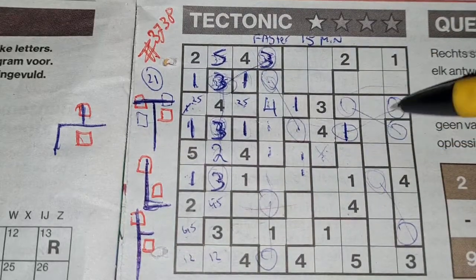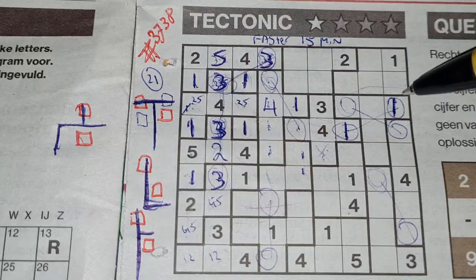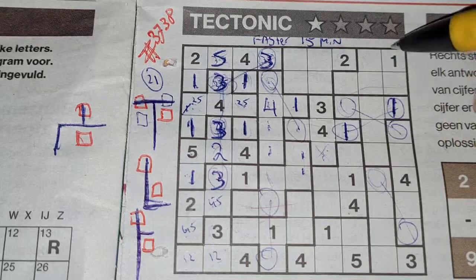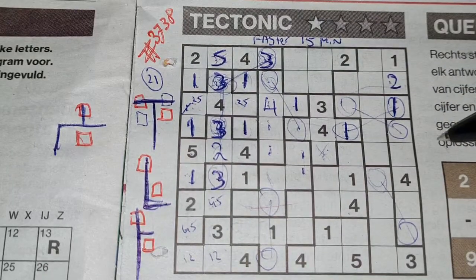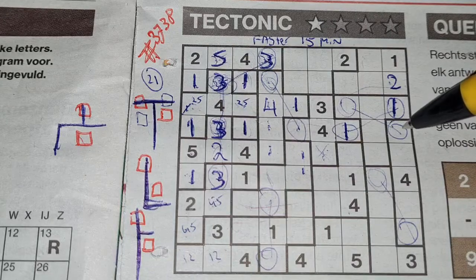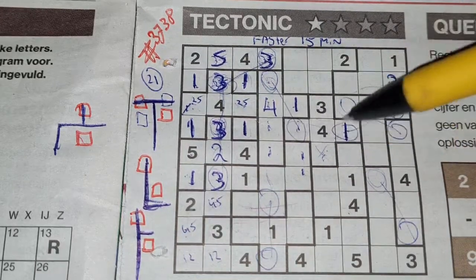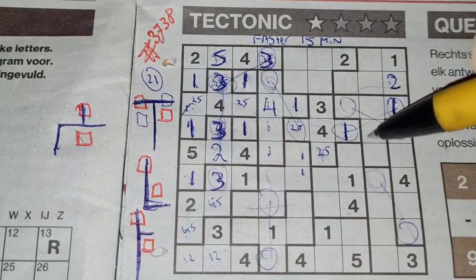And this box is connected with that box, should be also a 1. Okay. These three boxes surround the 2. Cannot be a 2. So one box left for the 2 should be here. Then, two numbers left in this cross area for numbers 2 and 5. Let me mark those, 2 and 5. Okay.